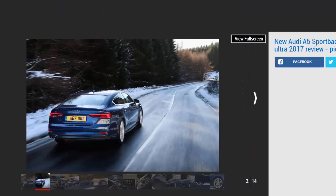It's better than ever, and while space in the back is limited for taller adults, the extra doors are a boon. It's not as fun to drive as a BMW 4 Series Grand Coupe, but even versions without quattro all-wheel drive feel planted, refined and good to drive.